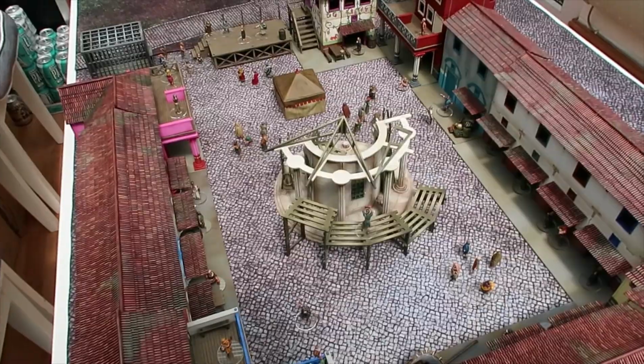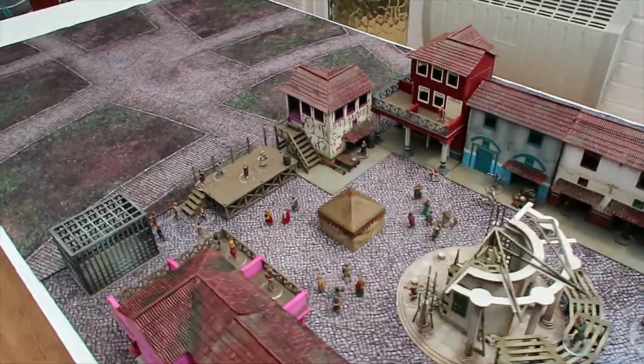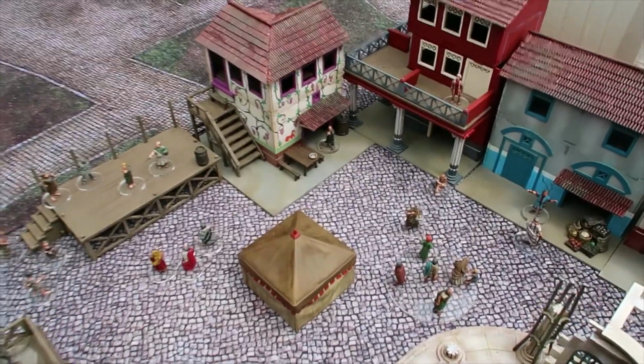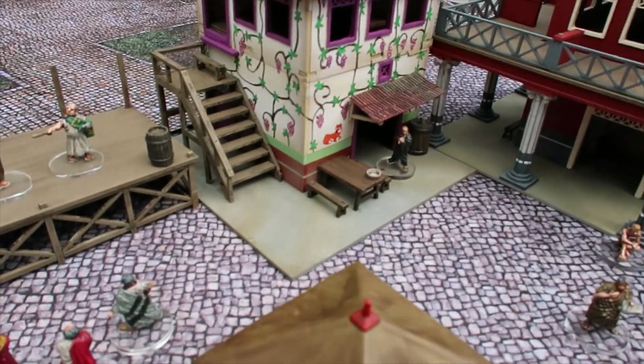So I thought I'd do a little video about my Gangs of Rome stuff. I got right into this a couple of years ago, went mad on it, and now I've put it all away and forgotten it. So I thought I'd get out and have a play with it. So we'll start off with the Fox and Grapes pub, little wine shop here.